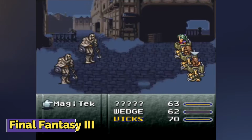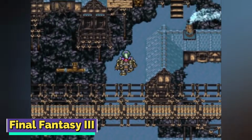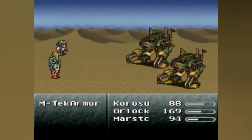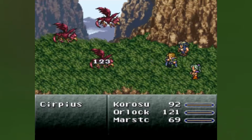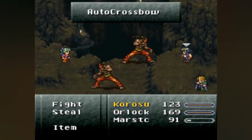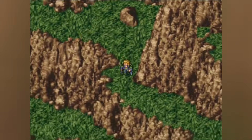Final Fantasy III. Final Fantasy III is widely regarded as one of the best RPGs ever released for the Super Nintendo, and it's easy to see why. The game's story is deep and engaging, focusing on a group of adventurers fighting against an evil empire. Each character has a distinct personality and background, making it easy to get attached and invested in their journey. The gameplay is traditional for the series, but introduces a revolutionary magic system where nearly all characters can learn spells, adding a layer of customization and strategy.